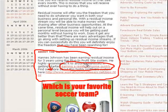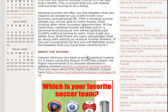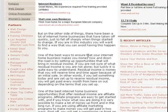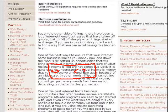What I suggest you do though, because this is at the bottom and the search engines are going to be able to find this eventually, is if you can, and some article sites are different, is to get your link within the text and try and get it up here. And this is the best type of link, as I explained before, is an on-topic link.